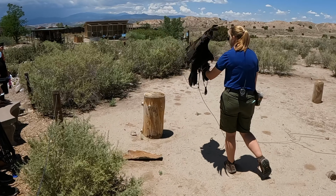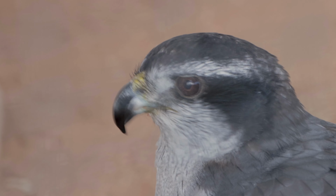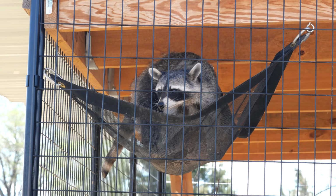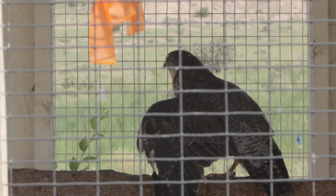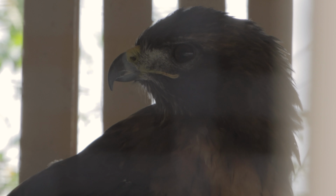Typically when an animal comes to us, it's brought to us by the general public, and they found it along the road, or maybe they've been out hiking, or maybe in their backyard. We do an initial exam on the animal. Our vet and our wildlife rehabbers look at the animal. From that very first intake, we look at what the issues are with this animal. Is it dehydrated? Does it have a broken wing or broken leg? Does it have some other internal or external injuries?